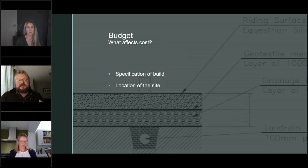Location of the site. This is geographically mainly. Aggregate prices vary massively all over the country. Your distance to the quarries matters much more now. Haulage, it's an absolute pain. The quarries feel it. Well, when I talk to reps and what have you all the time, it's difficult. It's like everything now that involves fuel.